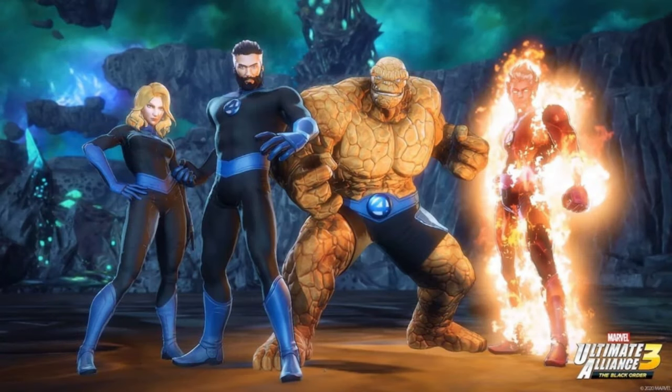So, what do you think? Which is the design that you like most? If any of these suits were featured in video games or used by Marvel, what would you name them? Please leave your comments right below.